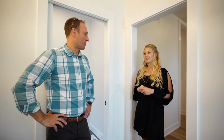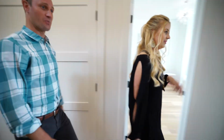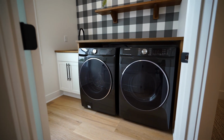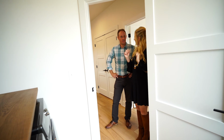Well, let's go take a look at the loft. On the way to the loft, let's take a little break and stop at the laundry room. That is a great space. Let's check it out. This one, so it's not a laundry closet. This is an actual laundry room. We've got side-by-side washer dryer, a little laundry room sink, some shelving, and a little splash, a little bit of that black and white thing going on again.